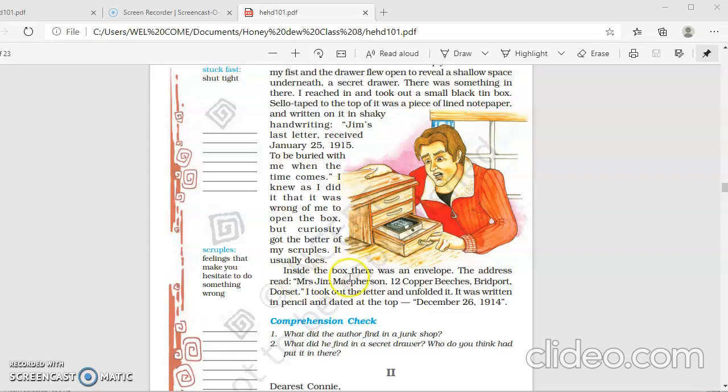So, inside the box, there was an envelope, and the address read, Mrs. Jim McPherson, 12 Copper Beaches, Bridport. So, the person who was the receiver of this letter was Mrs. Jim McPherson, and the address was also given. He took out the letter. He unfolded it. He opened it, and it was written in pencil, dated at the top, December 26, 1940. So, on this date, the letter was written.